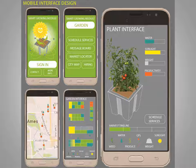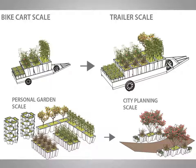Individual plant productivity can be monitored over time, and services can be scheduled among peers, making the care of a garden a choice rather than a chore. Various sizes of the module application make it so that individual users can tailor the size of their garden to their individual needs. A small-scale bike cart or a medium-sized trailer garden offer users the opportunity to flex their green thumbs.